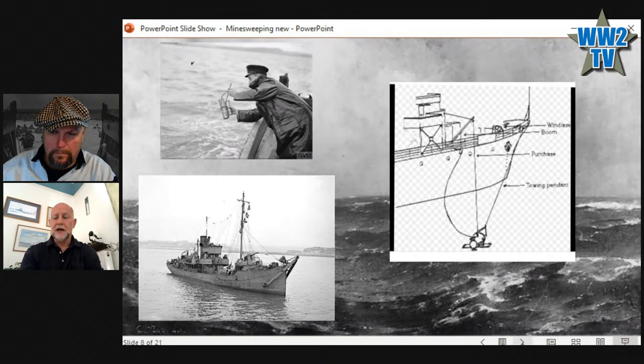The challenge, of course, was that the Germans used a combination of magnetic and acoustic mines. Then you're going to go along with your acoustic sweep deployed and your magnetic sweep deployed, and, you know, fingers crossed on the settings on that. But those were the sort of sweeping techniques that we were talking about at this point in the war.